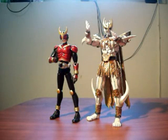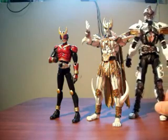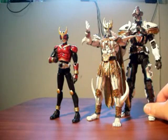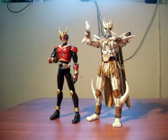First of all, the large size, the physical presence, the stature is quite impressive. It is very similar, to be honest, to an SIC figure. For example, I've got Ixa here, SIC Ixa, and even though Ixa is taller, definitely, N-Daguva-Zeba isn't that much smaller than Ixa. It's quite remarkable that we have such a large SH Figuarts figure. So the number one pro about this is just the large size.